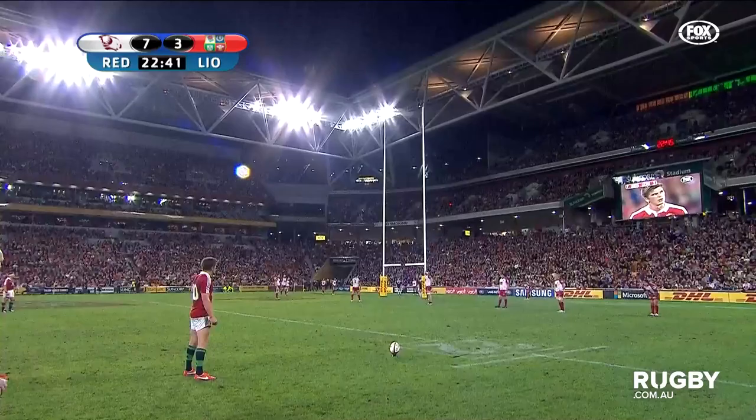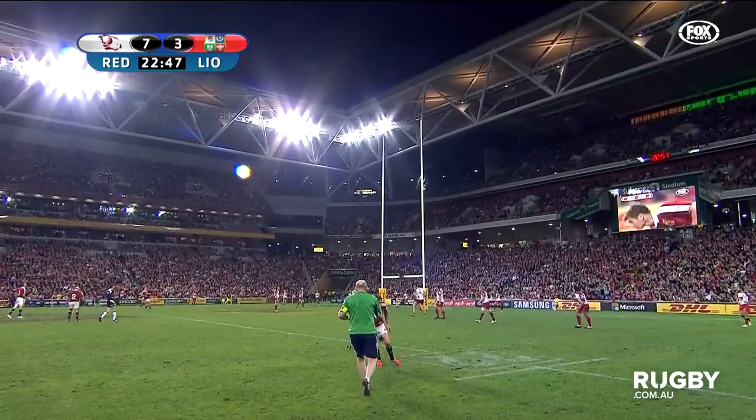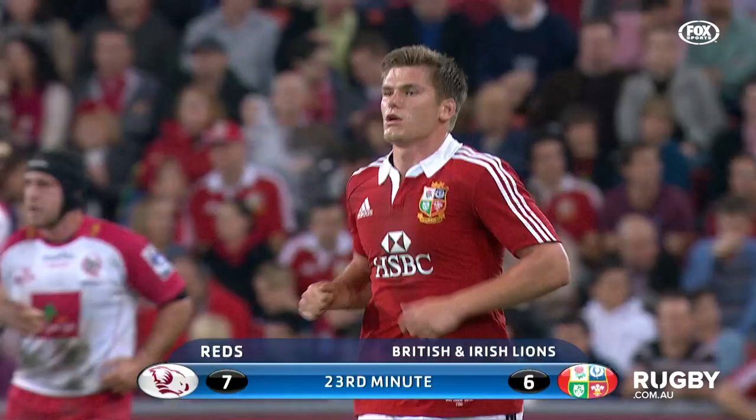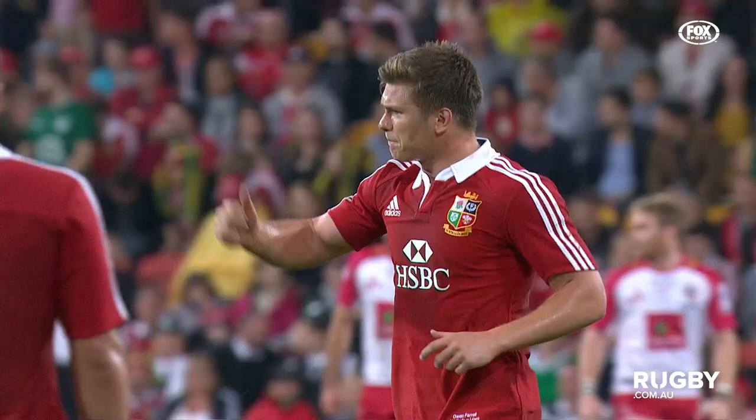Lions kickers on tour, 100%. And here's another 3 points. So it was Halfpenny, 11 from 11 in Perth against the Western Force, and 2 from 2 so far for Farrell. 7-6, Queensland just in front.